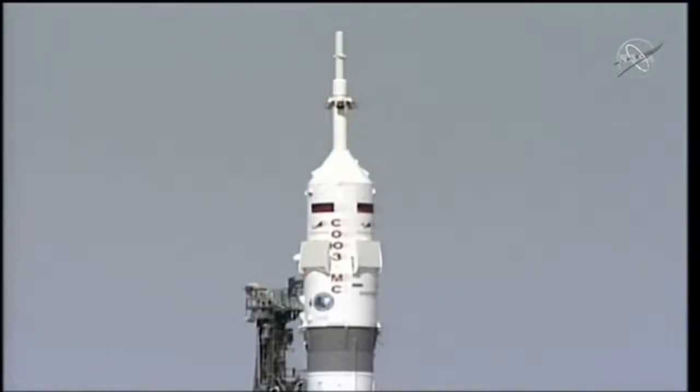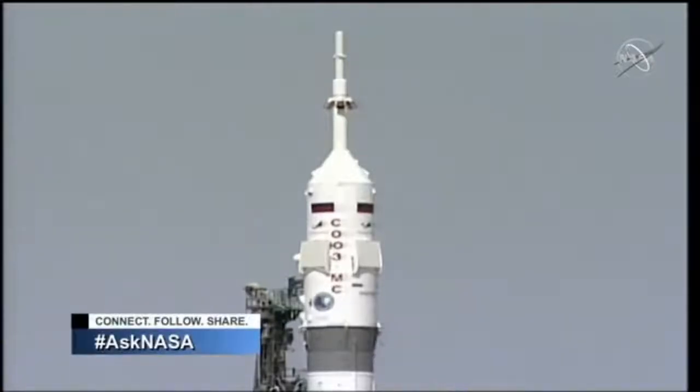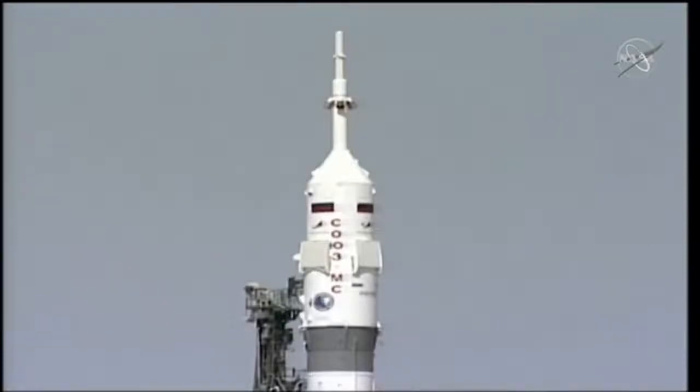We'll continue going through this Soyuz spacecraft in a little more detail as we continue to watch it fly up to the International Space Station. For now, though, let's take a couple of moments. If you have any questions about the launch or the flight today or anything about the space station, jump onto Twitter, use the hashtag AskNASA. We will try and knock out as many of these as we can this morning. So let's do a few more.